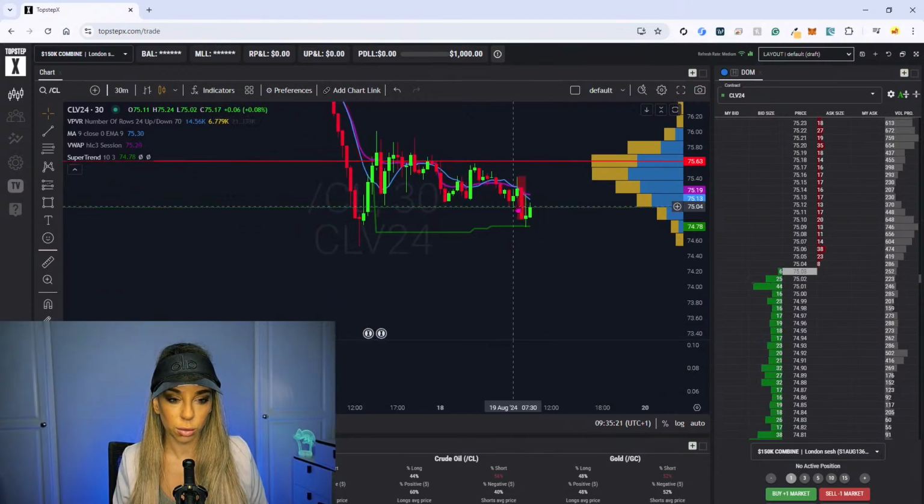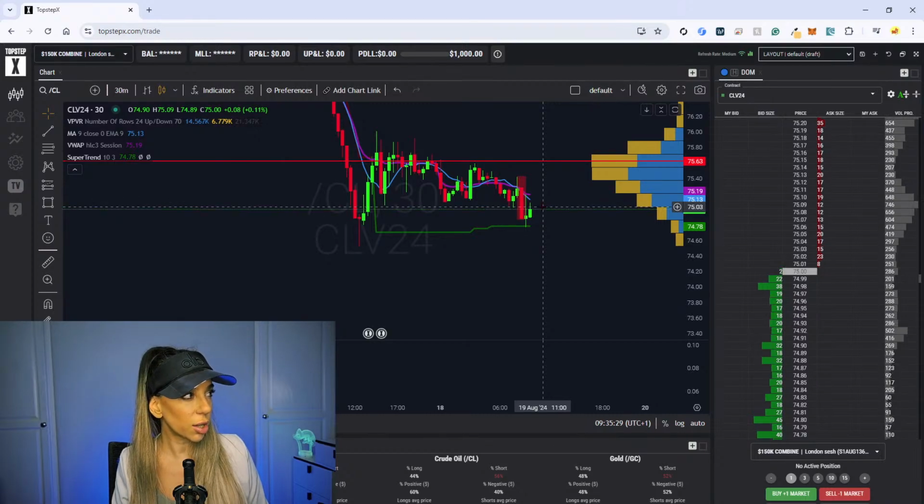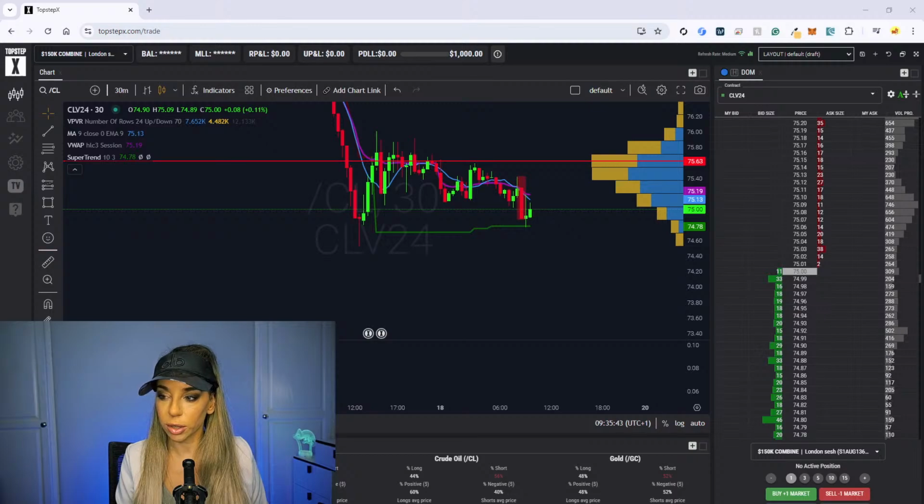So we popped below the initial balance and then went into a failed auction. The size of the initial balance is not bad. It's already 55 ticks, which could mean that we might have a bit more of an outlier day, because usually crude oil will not move 55 ticks during the first hour of London. Usually it's about 18, 20 maybe.